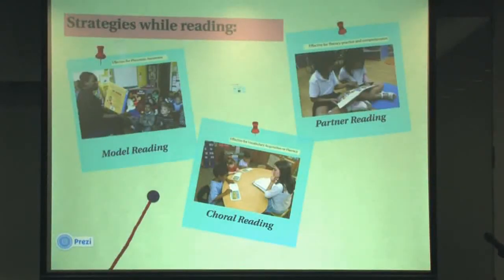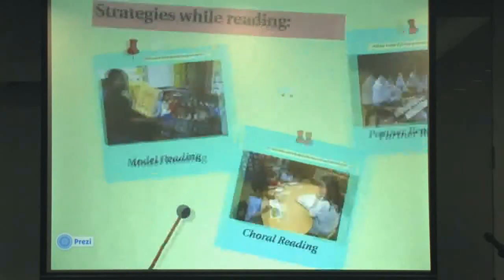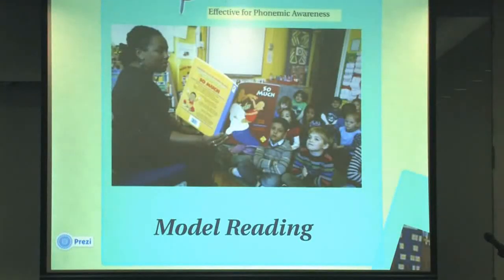Okay, strategies while reading. This is where you're actually into probably the second class, when you're ready to read to the kids. So one form is model reading. This is usually effective for building phonemic awareness. A lot of the kids don't have a lot of exposure to English, and they're just learning a second language. A lot of it is just getting familiarized with English. So usually it's a teacher-led reading, which means that you read to them, they try to listen and comprehend, and try to pick up on vocabulary words.